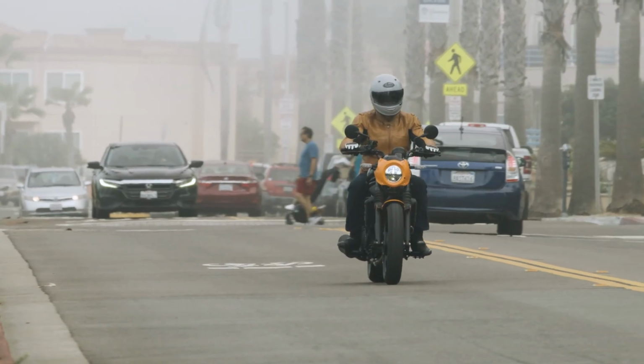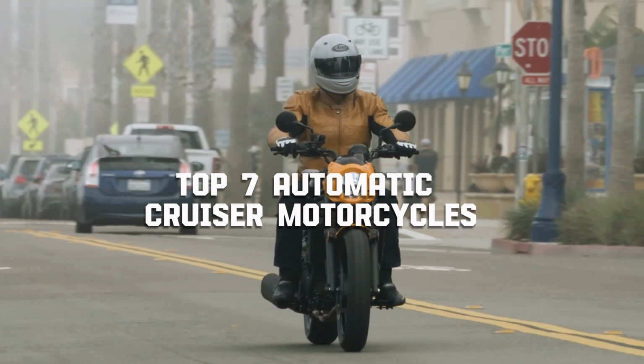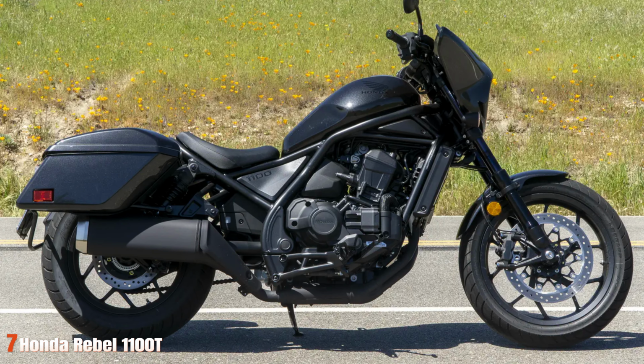Today, we'll be taking a look at the top 7 automatic cruiser motorcycles. Number 7, Honda Rebel 1100T.